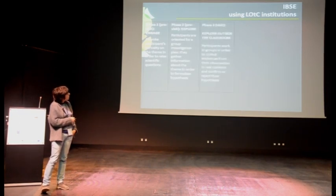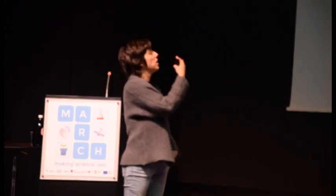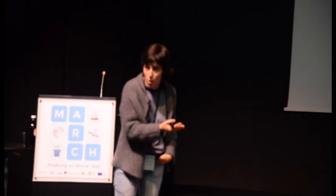So this was just a slide I brought you. Of course, Margaret told you everything about inquiry, but for me this is useful to explain an activity we perform at the Botanic Garden, where we use the Botanic Garden as a learning outside the classroom institution in the phase of the visit. So in the phase that the students go there to explore and to collect some evidence about what they are studying. Of course, we can use the Botanic Garden or a science center or a museum to engage them also. We can do whatever we want in terms of using learning outside the school experiences, which is very important for them to connect to real contexts, to daily life, and to the subjects they know about themselves and their lives.